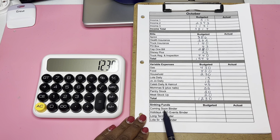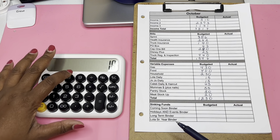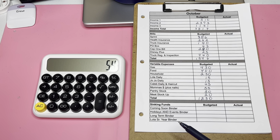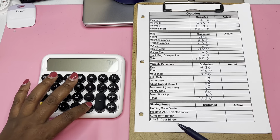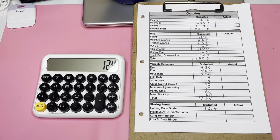So my coming soon binder, upcoming, I want to say events, but I know events are here. But upcoming things that need to be taken care of will be in this binder, like taxes, truck registration for next year, things like that. So let's see really quick. I'm going to have to use this calculator to add it up. And then we've got 70. That's 124 for the month I am budgeting for.